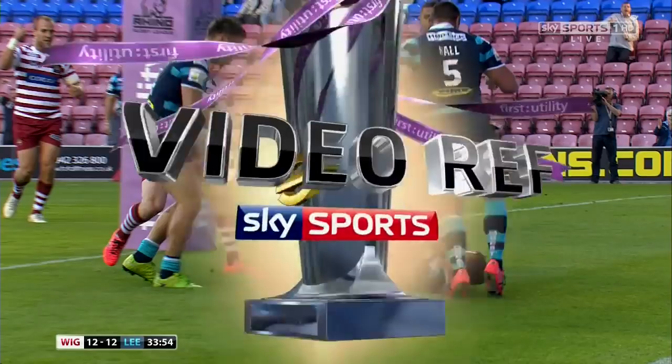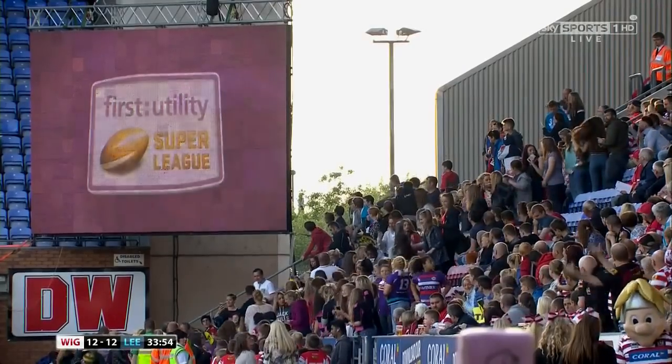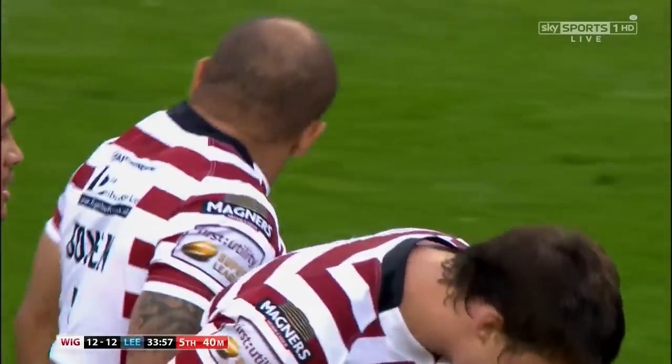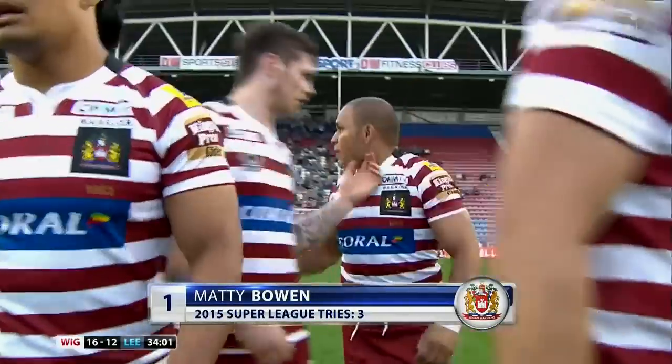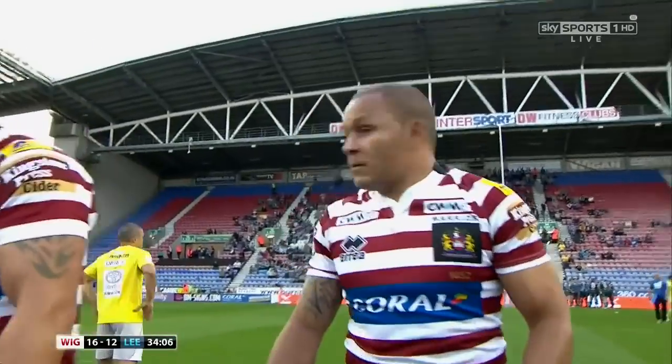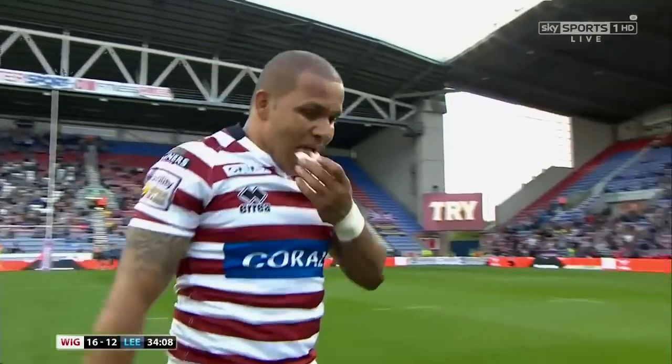But, you know, Matty Bowen, he got 2 against Leeds at the Magic weekend. There's his 3rd try of the season. Seems to enjoy scoring tries against the Rhinos, does this fellow, Matty Bowen. And he would have enjoyed the State of Origin yesterday when his Queensland team put the cleaners through New South Wales.